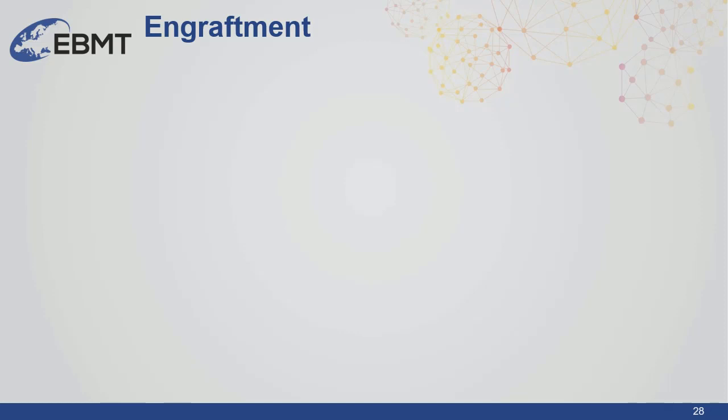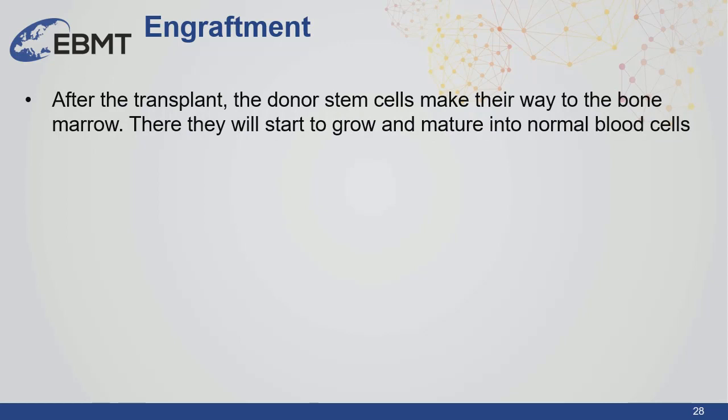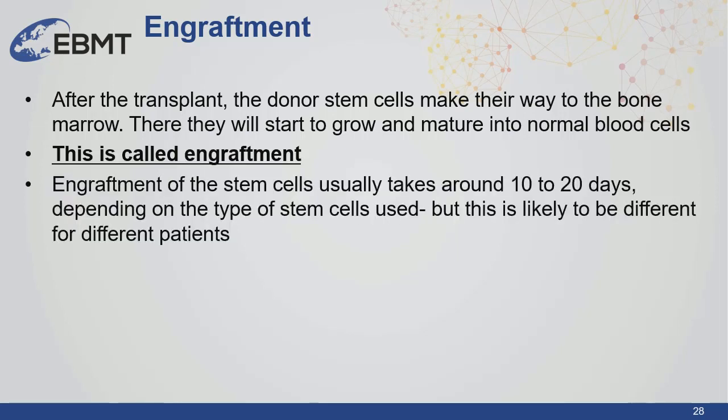So why are we so bothered about engraftment? Well, it's everything we've been waiting for. It's the first sign that all of this has worked, and it's the beginnings of the new marrow for the patient. So engraftment is these new donor cells making their way to the bone marrow, where they will start to grow and mature into a normal full blood count. Engraftment normally takes about 10 to 20 days, but depends on the type of stem cells used, and it's likely to be different for different patients.